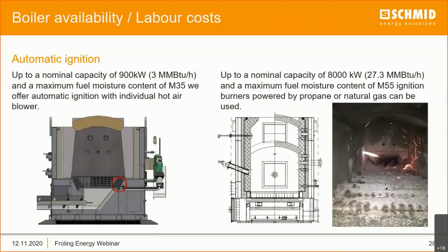The gas burner version is available up to a nominal capacity of 8 megawatts and a maximum fuel moisture content of 55%. Both propane and natural gas can be used.